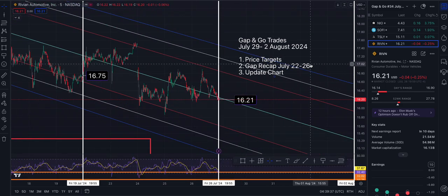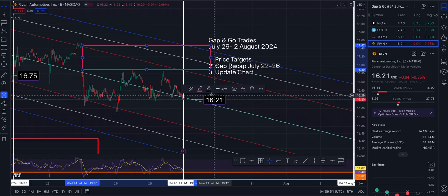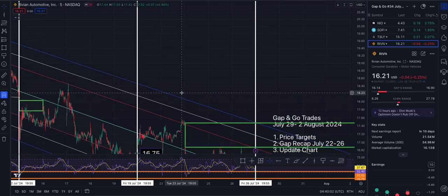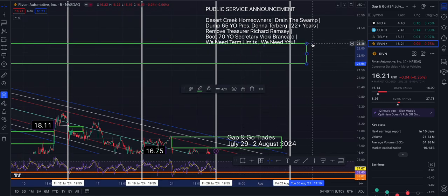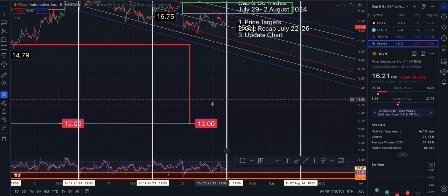Oh, we've got a gap here that I just noticed. Let me draw that out. Oh, turn on my magnet. We gap down, so I will anticipate a gap up whenever we fill. I like to change it to green to indicate a positive movement to the upside. And what else is going on? Oh, no. Okay, we've got this gap to the upside that will take us to roughly 23.36. Not in the channel, not in the zone, not even close, just something to be aware of.